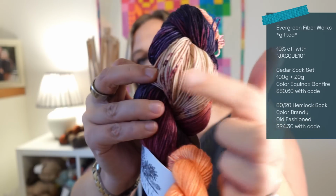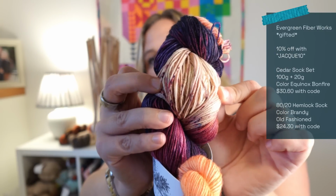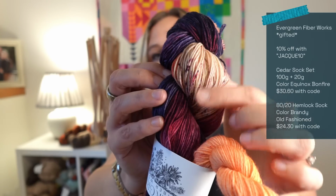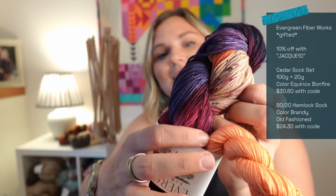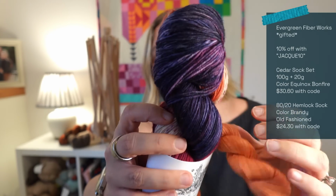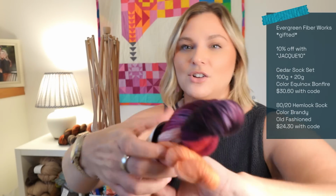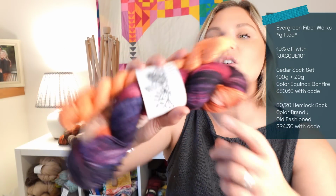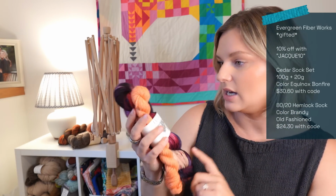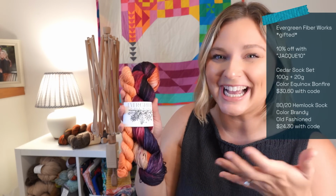It has some really gorgeous berries. You can see this is almost more of a cream. It's darker than I thought it was gonna be. It's a darker cream with these berry flecks throughout. And then it has these gorgeous ribbons of oranges and berries into a purple. They also paired it with this gorgeous orange color that so perfectly matches the skein in here. So it's just so festive. I'm so excited to cast these on.